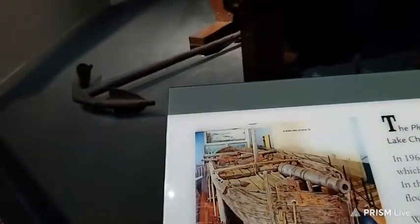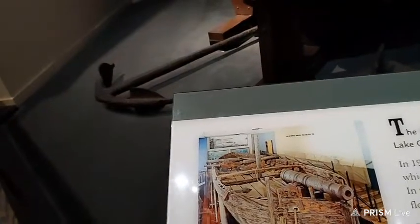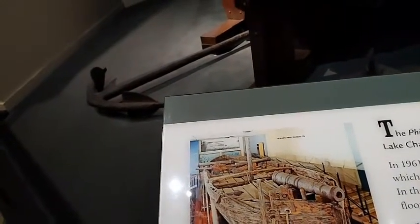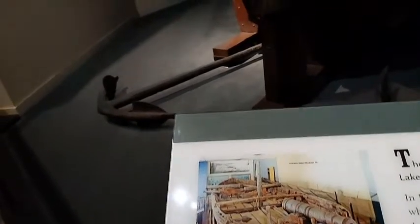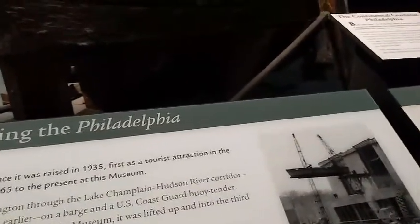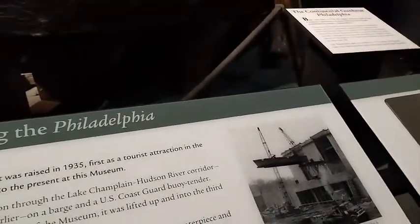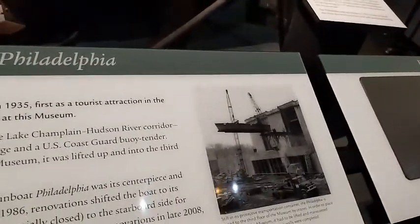Yeah, that's awesome. As seen in this 1974 picture, the Philadelphia exhibit had a raised platform on the port side to allow visitors to look into the gunboat. In 1986, the boat was moved to its current position. Still in its protective transportation container, the Philadelphia is raised to the 3rd floor of the museum by cranes in order to place the boat into the museum.